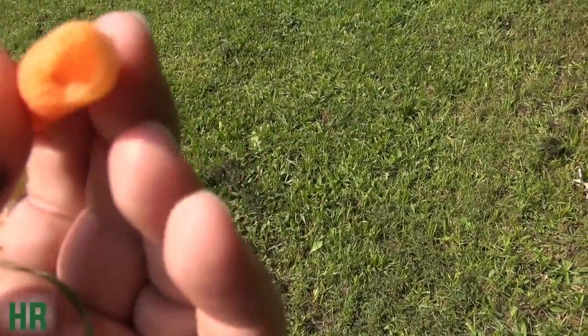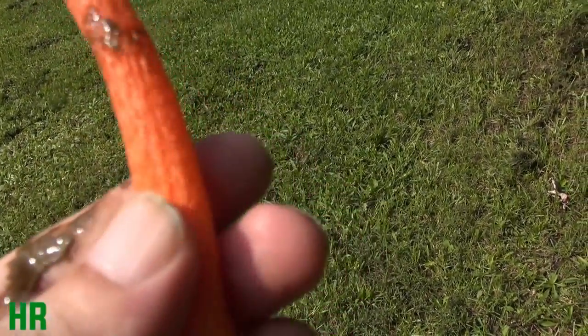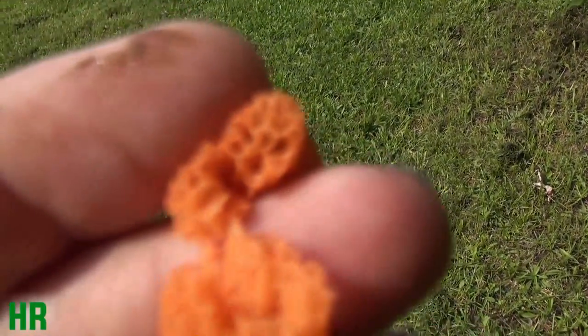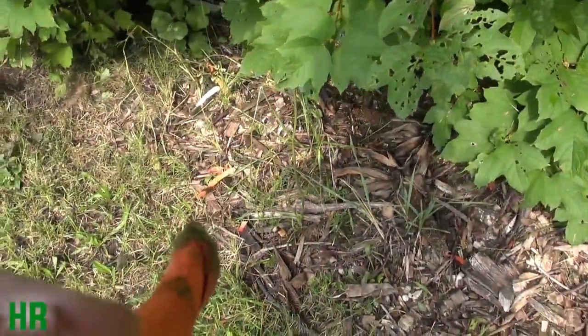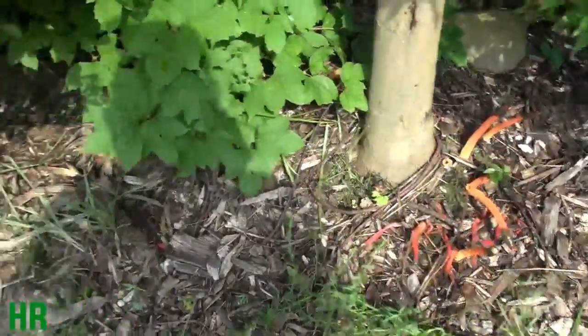But look at the stem on this thing. It's really weird. It's like a tube, and it's... Look, I just snapped a piece. It's nice and foamy on the inside. I'm assuming it's a mushroom, but it's pretty gross, actually.